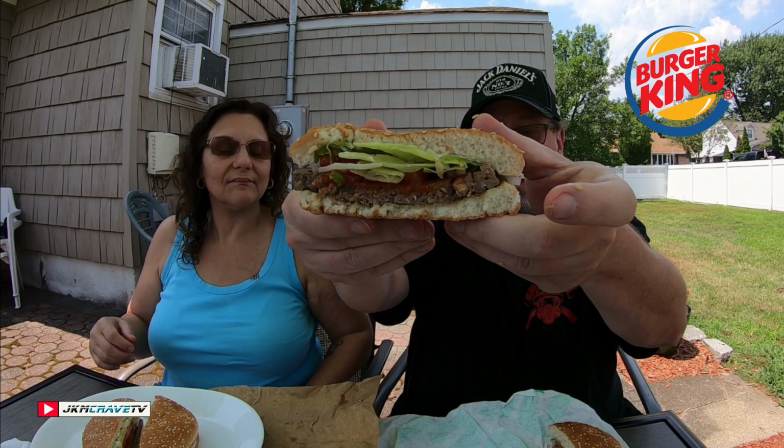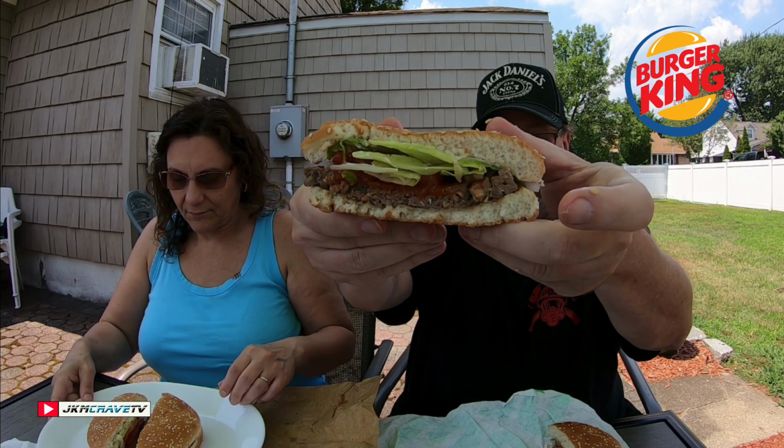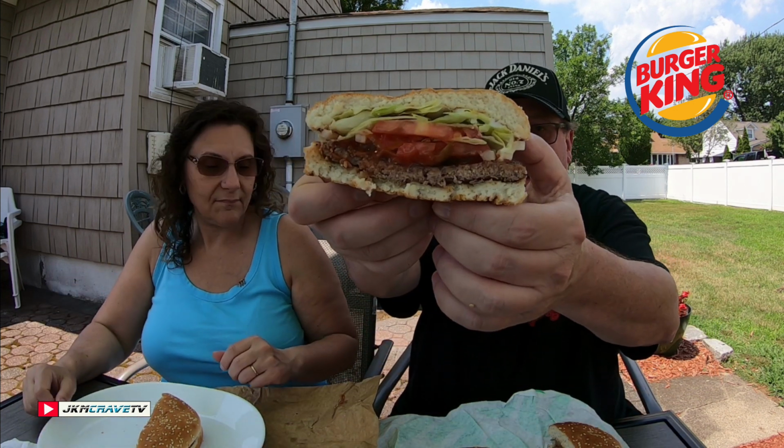So there's the cross-section of the Impossible, and here is the cross-section of the Whopper. And honey, let's take a look at both of these side by side. They really look identical. Other than that the Impossible Burger looks a little bit not as compressed compared to the beef, but color-wise and even texture-wise it looks the same. It looks really the same, guys.